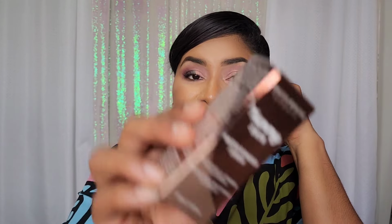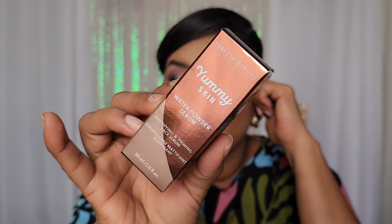This was something else. As soon as it launched, I put it in my wish list because I knew I wanted to try this. And this is by Danessa Myricks. This is the Yummy Skin Water Powder Serum. And I found this to be so interesting when I saw it advertised.